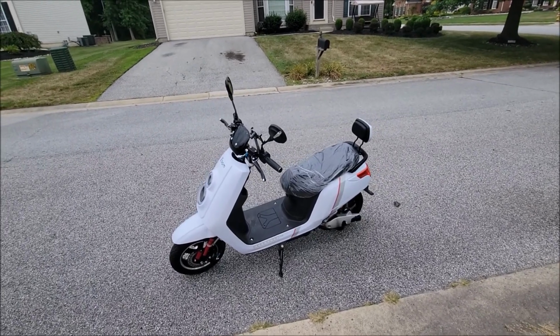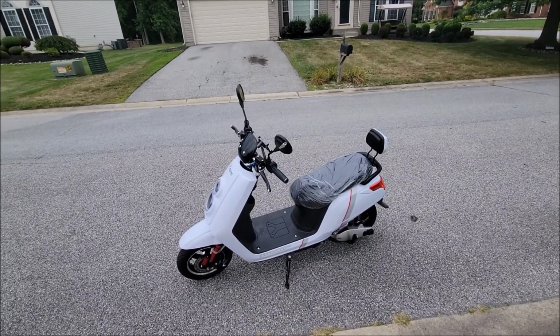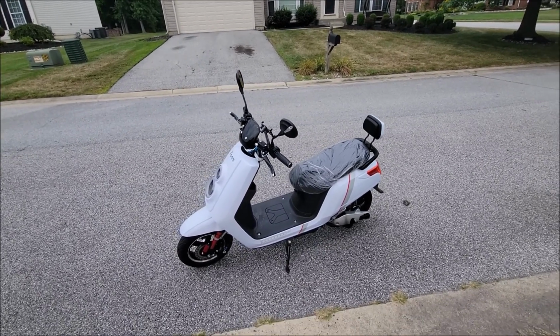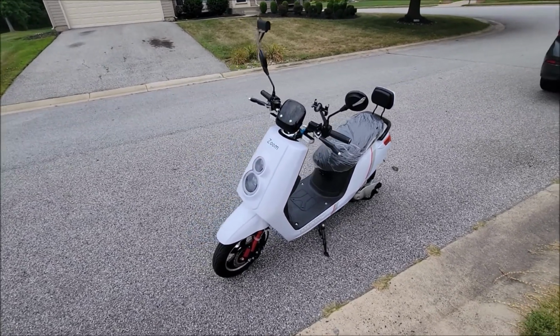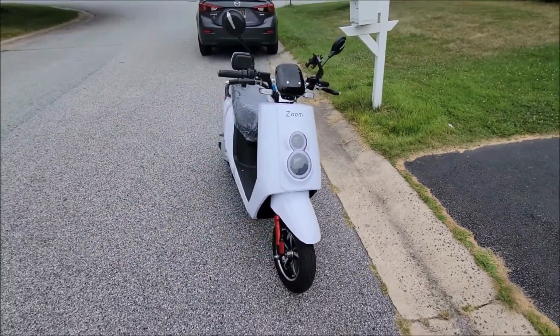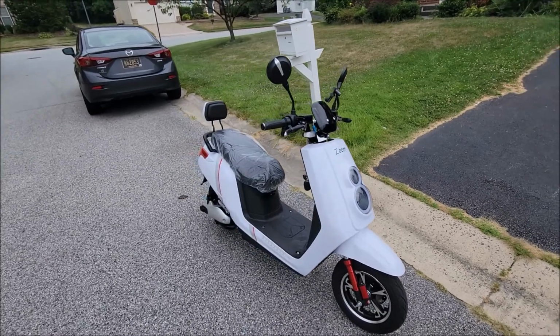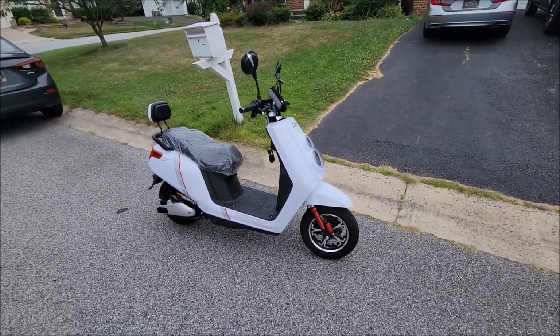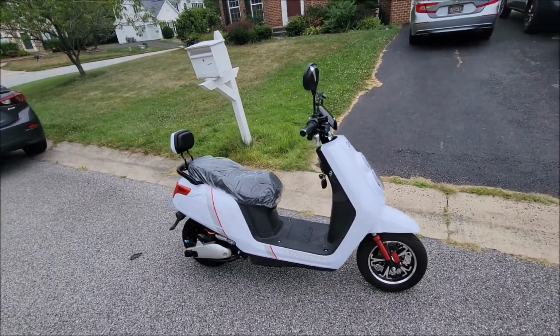As I mentioned, top speed is 35. It's up to 40, but 35 is the highest I ever got it up to. I still got tons of tread on mine. Like I said, I got a little bit over 300 miles on this scooter in the 1 year I owned it. I got it last July 2021.